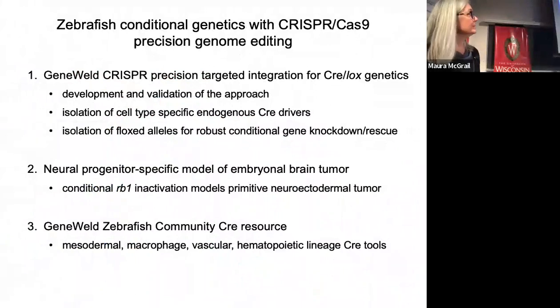So just to summarize, we've been able to generate really strongly controlled, robust, and conditional inactivation and conditional rescue alleles. We have a novel model of primitive neuroectodermal tumor, which I think provides a new paradigm for generating tumor models in zebrafish and potentially other disease models. And we continue to build on our zebrafish community CRE resource.